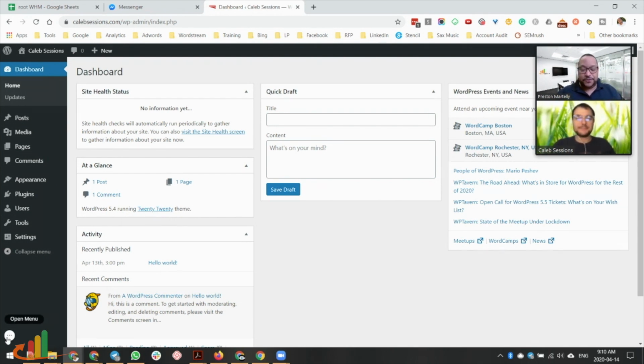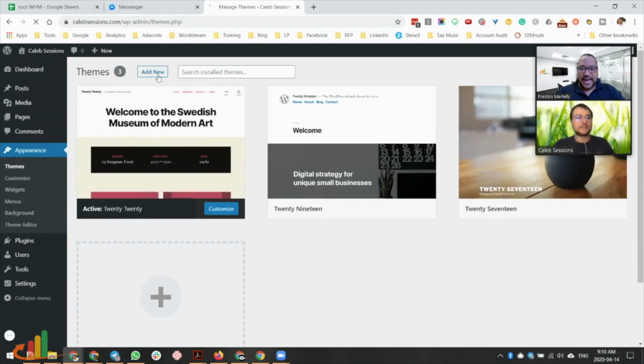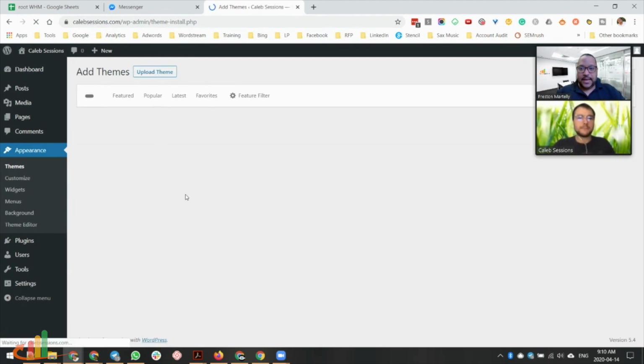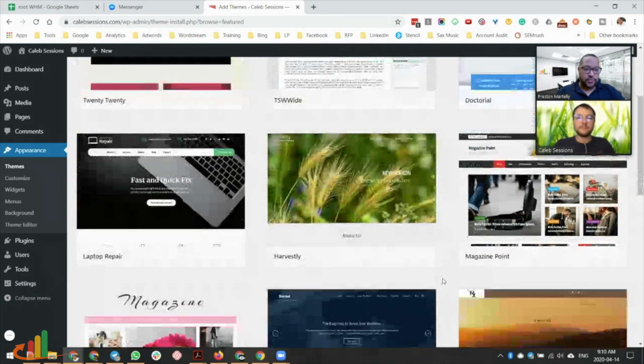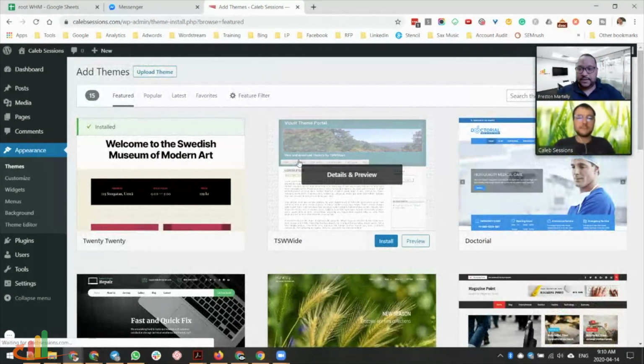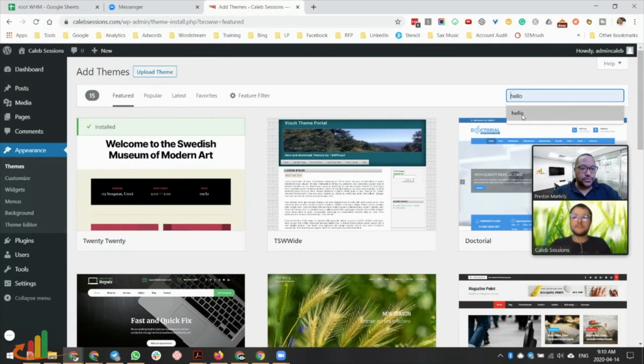So the first thing we're going to do is we need to install a theme. We're going to go to Appearance, click on Theme, and then I want to add a new theme over here. The themes can do just about any look that you want on WordPress, and there are literally thousands of themes you can use. We're going to default to the Hello theme.